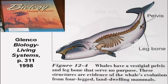Now again, they don't just say it once, they say it many times in other places. Glencoe Biology, Living Systems: whales have a vestigial pelvis and leg bone. Now, does that look like a pelvis? It doesn't look like it to me. And why isn't it connected to the vertebral column if indeed it is a pelvis? That would be much more convincing, but they don't have it. So they claim it served no purpose. These structures are evidence of the whale's evolution from four-legged, land-dwelling mammals. Well, I don't think so. I think they were made much better than that, and it does serve a useful purpose. Therefore, it's a design feature. We can argue that stridently.